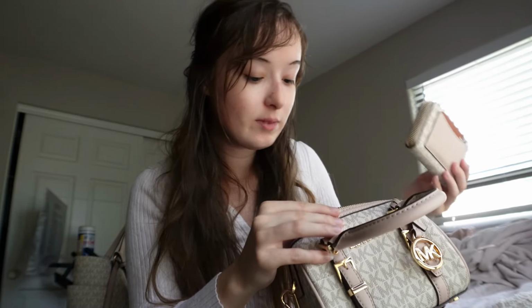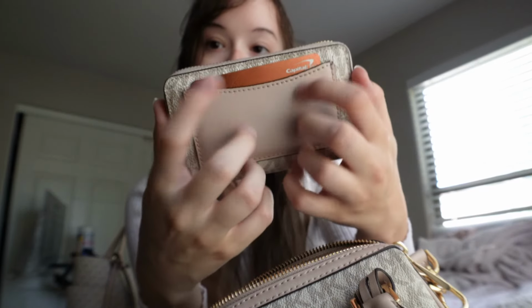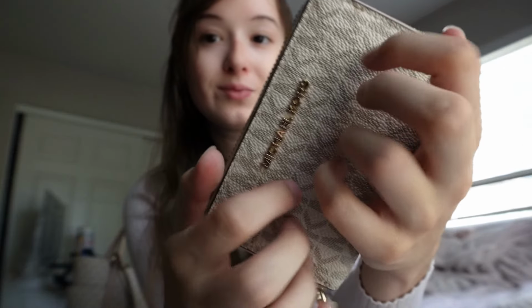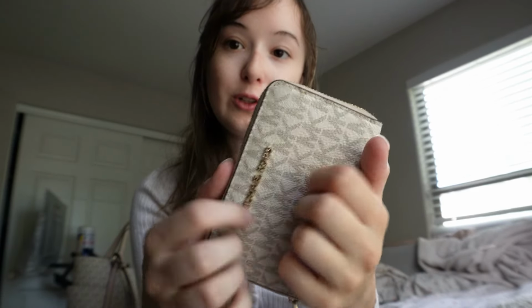But literally in here I just have my wallet, so it's nothing crazy. Oh, and my keys. It's just so tiny, it can only hold a wallet and your keys and your phone. Because I don't like big wallets. I prefer a, what do you call this? A card case or something like that. I prefer these because they're just so much tinier and easier to use.